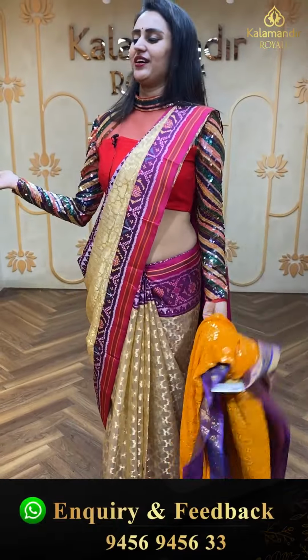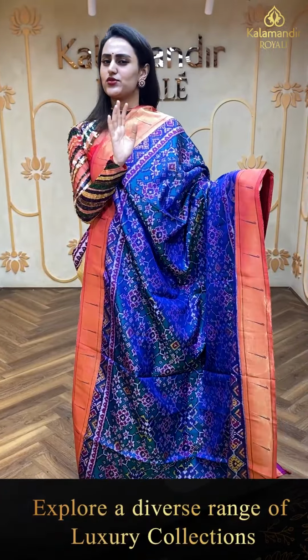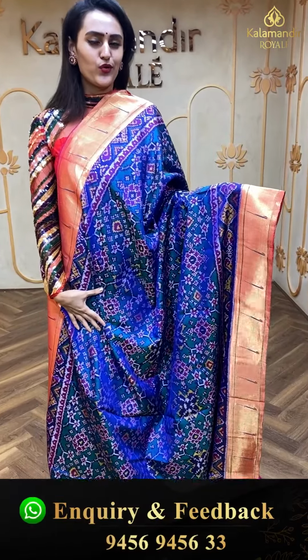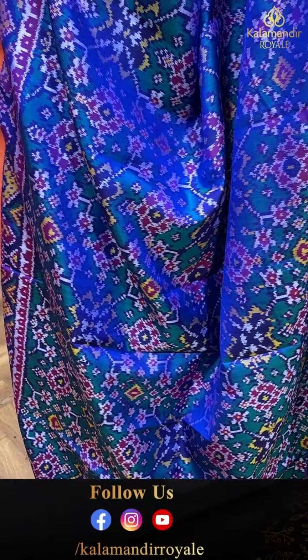So moving on to the next pretty one, which is a beautiful patola saree, patola and paitani one. This also comes with two different blouses. The body has amazing patola design all over the body. And this comes with a beautiful border, which has a lovely muniyabuti border.